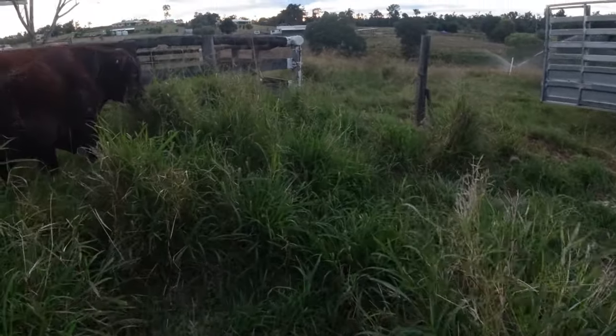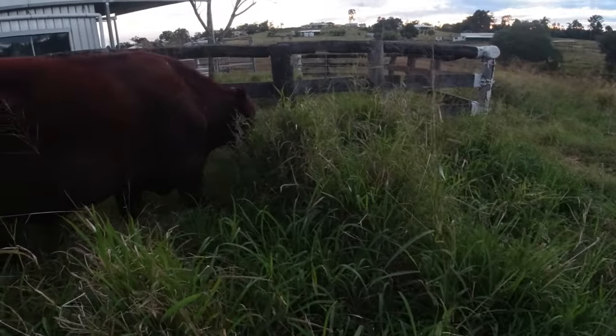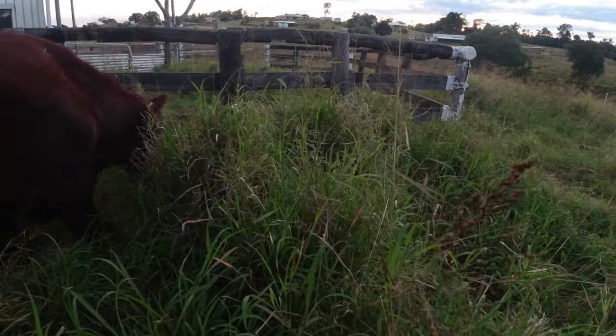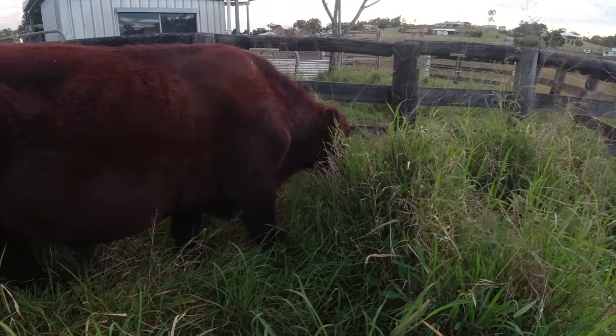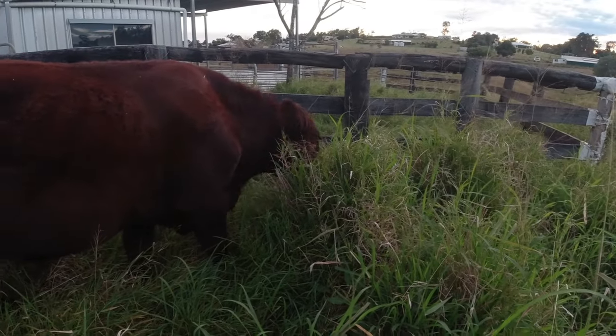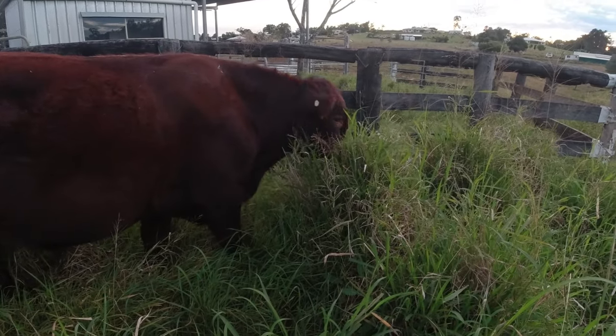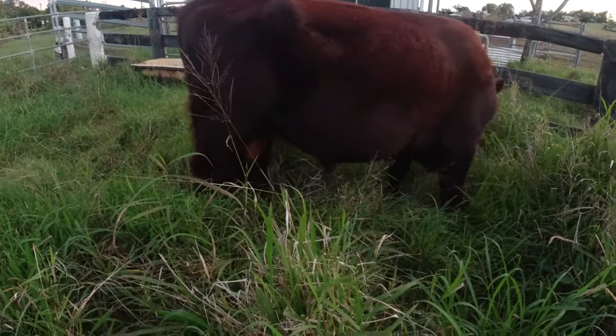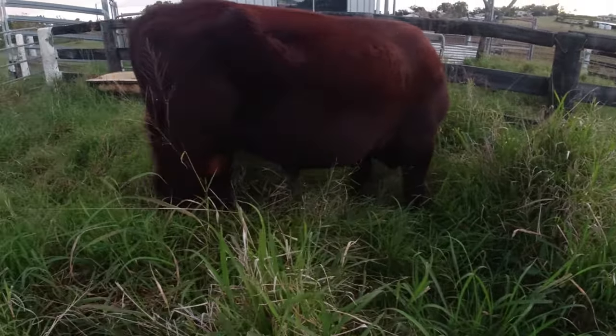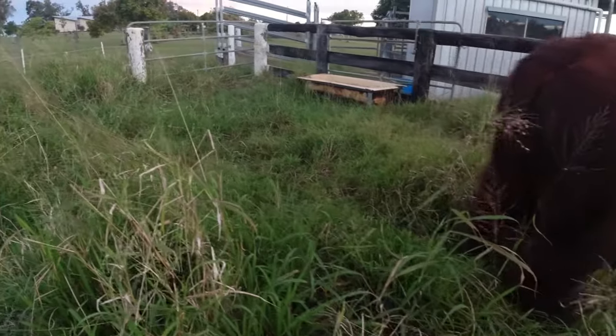Robert the Bruce is over here, he's nibbling. Even though that's all woody, it's still got fresh leaf on that woody pasture, so he'll nibble all those off and leave the stem, because it's really harder to digest. Like I said, it's going to take the rumen twice as long to digest that woody stem than it does green leaves, which are higher in moisture, higher in sugar, higher in energy.